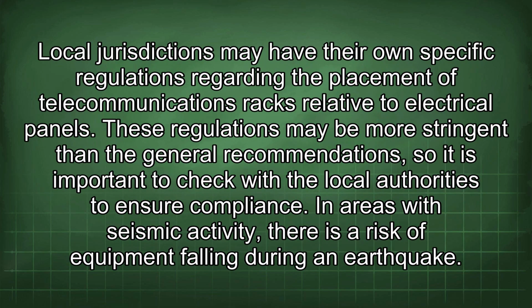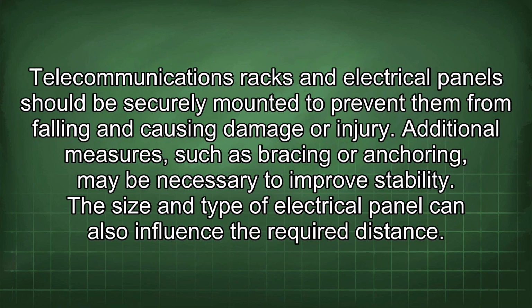Local jurisdictions may have their own specific regulations regarding the placement of telecommunications racks relative to electrical panels. These regulations may be more stringent than the general recommendations, so it is important to check with the local authorities to ensure compliance. In areas with seismic activity, there is a risk of equipment falling during an earthquake. Telecommunications racks and electrical panels should be securely mounted to prevent them from falling and causing damage or injury. Additional measures such as bracing or anchoring may be necessary to improve stability.